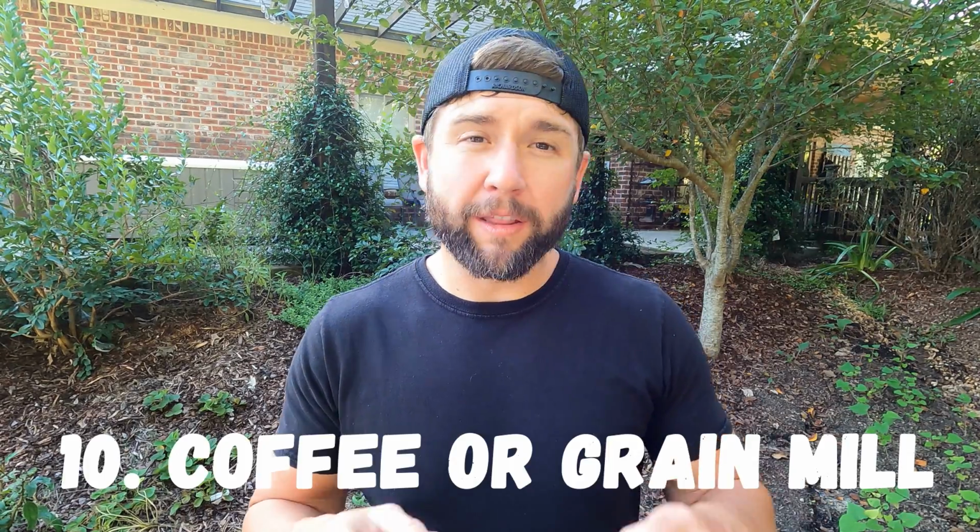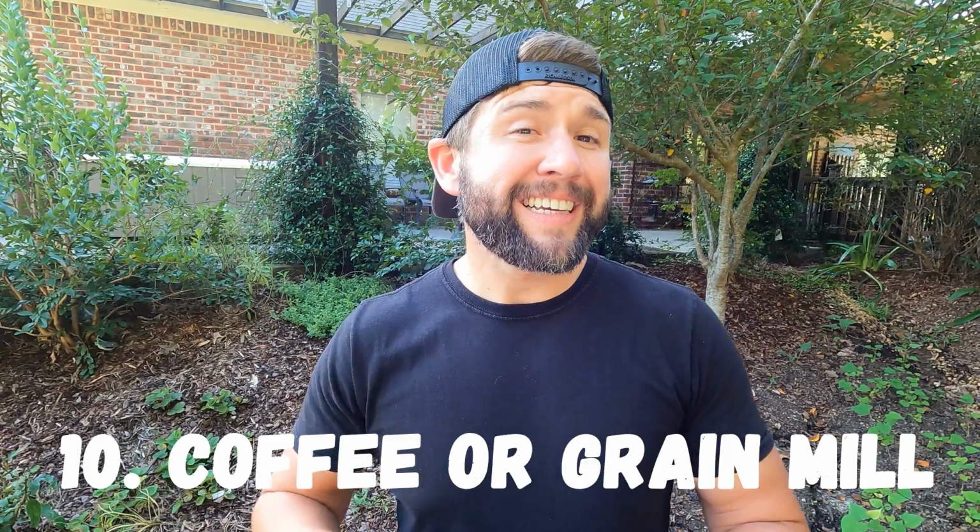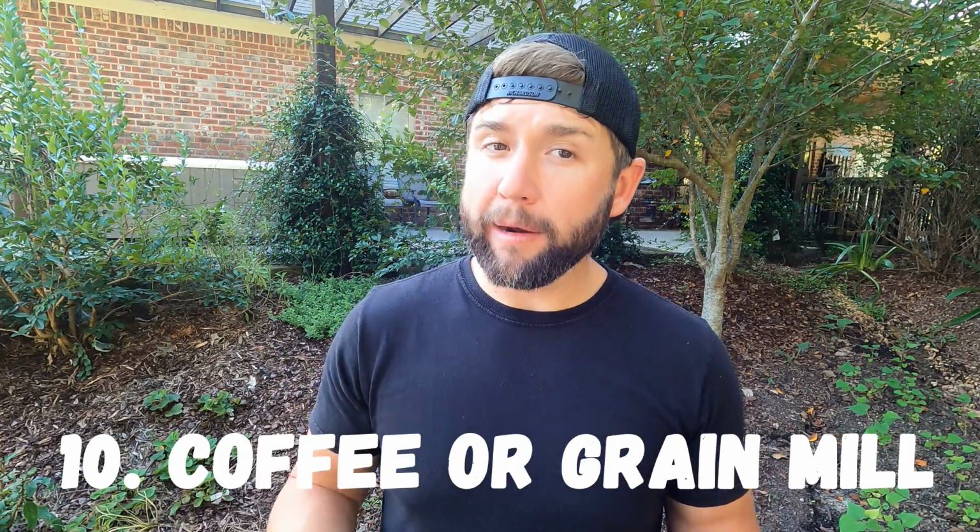For number 10, I'm actually going to throw 2 things together. I'm going to say anything like a hand crank flour mill or coffee mill. We grind a lot of our coffee beans. I like that. It just tastes better and smells better, and I'm not a coffee snob. I just enjoy it that way. I like the whole beans and being able to grind it myself. Now, if you're buying ground coffee, no big deal. But say you're not.